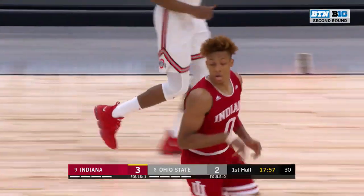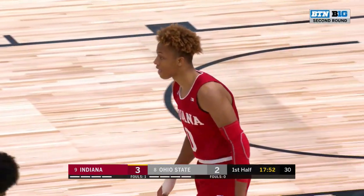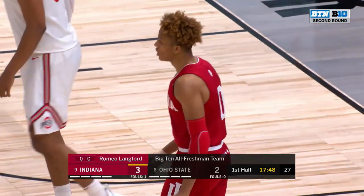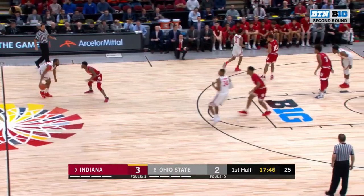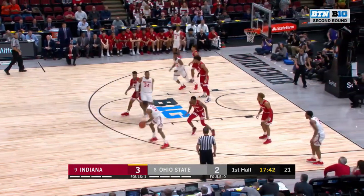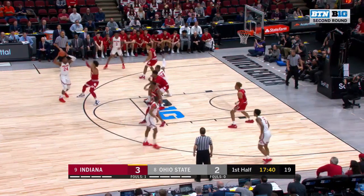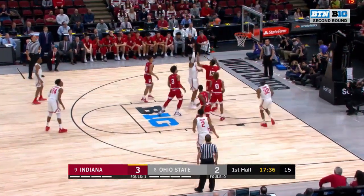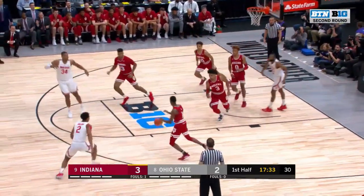Good one. If there was ever a player built for the bright lights of a Big Ten tournament, it is Romeo Langford. In a stellar freshman season, three-point shooting has not been at the top of the accolades you can put on Langford. Only 28%, but he shot that one confidently. He's on the all-freshman team in the Big Ten. There are many who feel he should have been the freshman of the year, especially in Bloomington.